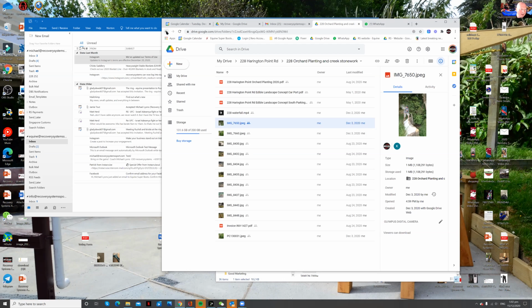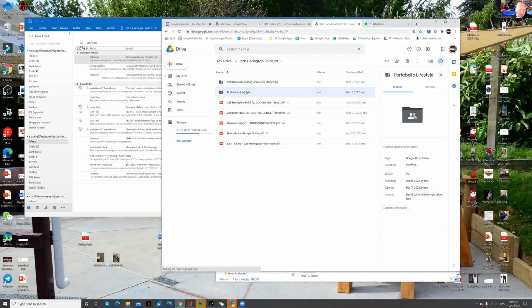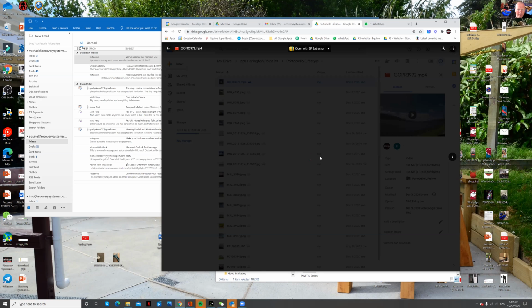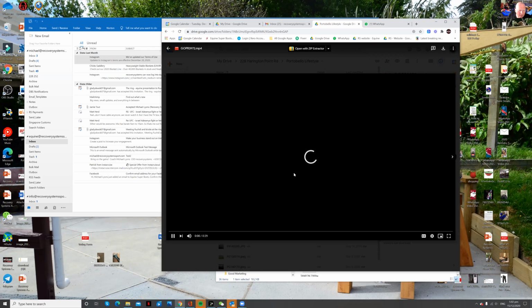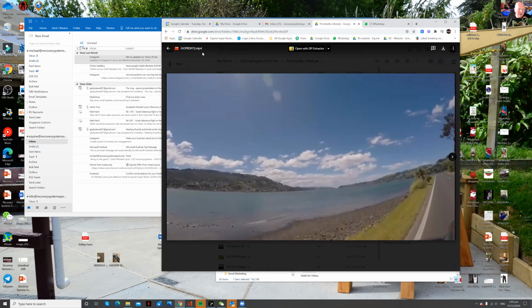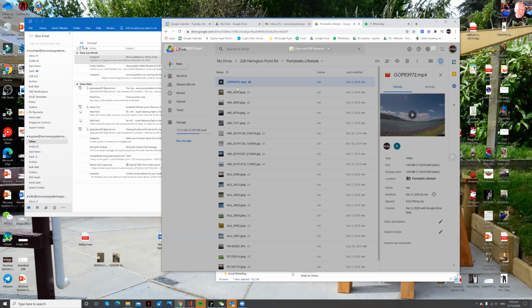So that's the stonework. So in this folder, we've got lots of lifestyle pictures. And this is Portobello, or the Peninsula Road.